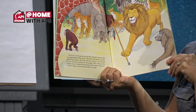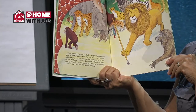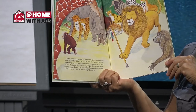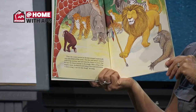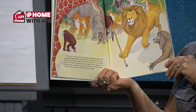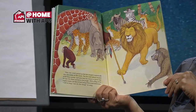Then the crowd parted, and the lion stepped forward majestically into the center of the circle. The lion had always wanted to be king anyway, and now was his chance to prove that he was the finest animal in the jungle. With a fling of his mighty mane, he danced and sang of his royal intentions. "I will be king. I can do this thing," he said.